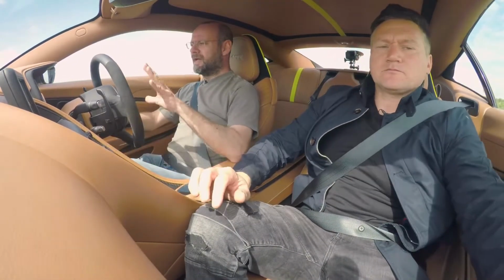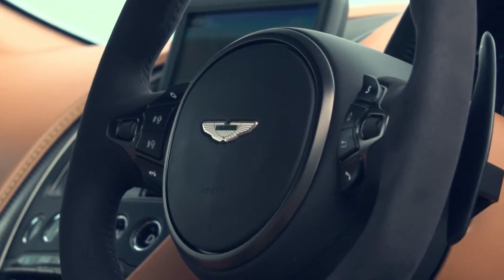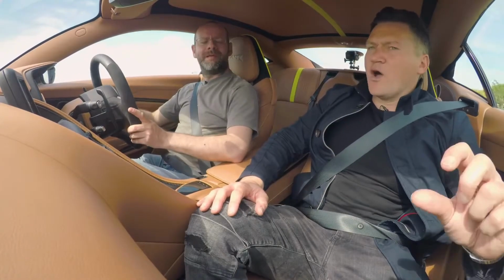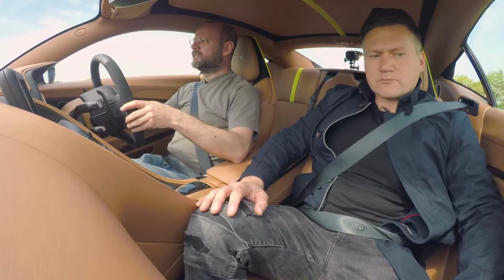I'm not mad on the square steering wheel, but it's suede covered. Does it feel noisier to you than the Bentley? I don't think so, actually. I thought maybe it feels firmer. It did, it feels firmer immediately, and I'm in the softest of the damper settings. Okay, that's interesting. And that's where I'd leave it. I'm in GT mode.